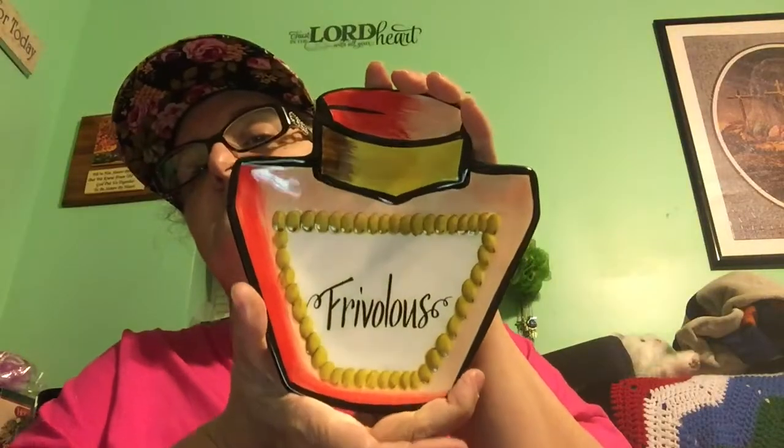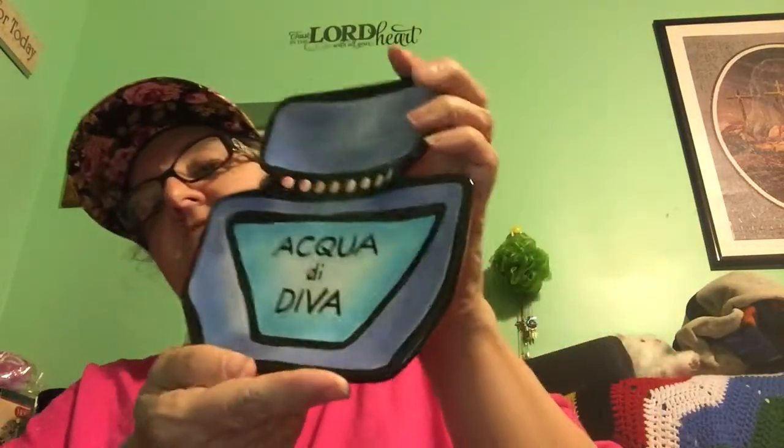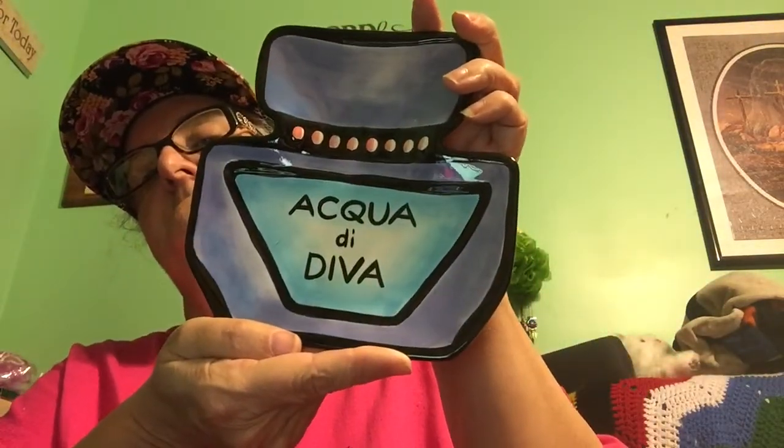Then I found these two things. And I paid 99 cents a piece for them. And they say on the back, made in China in 2004. So I got this. That says Fiberlicious. So got that. Then I got the Aqua Diva. So I got that.